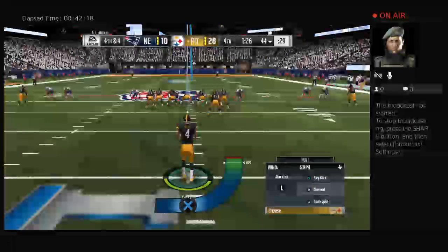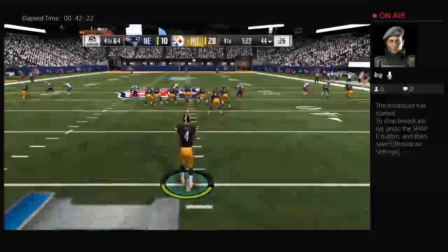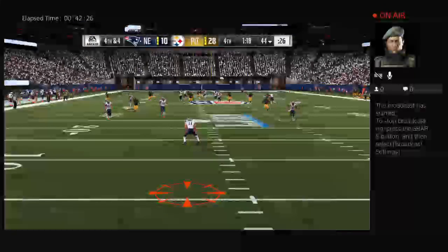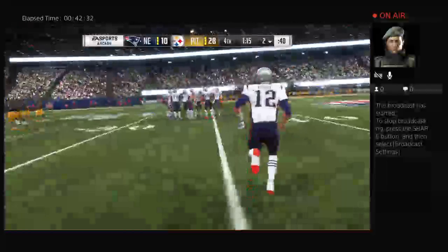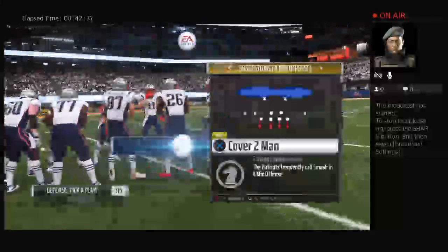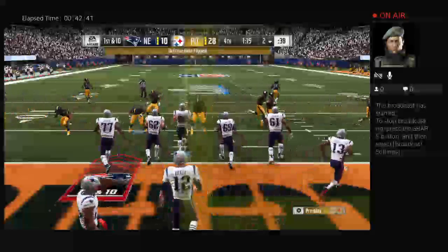Here's Jordan Berry now as he'll kick it away for the second time. Oh, and what a play on special teams here. This is going to be down inside the 5, all the way down at the 2-yard line. Here comes Tom Brady and the Patriot offense back onto the field.